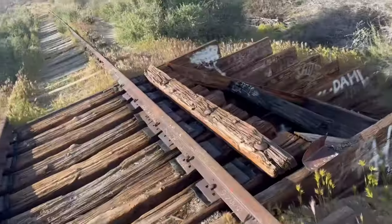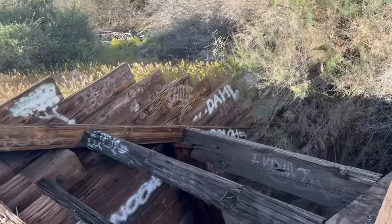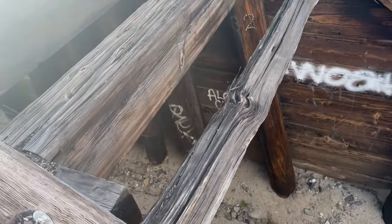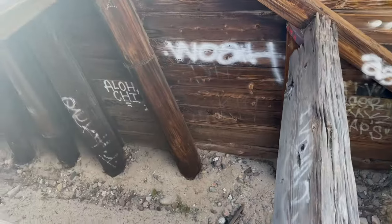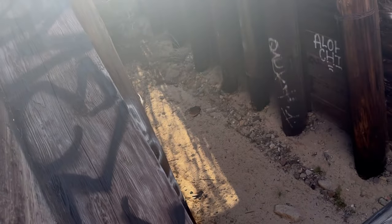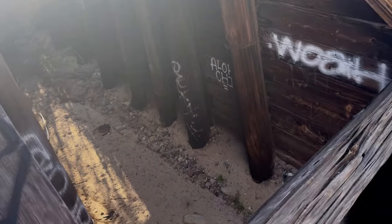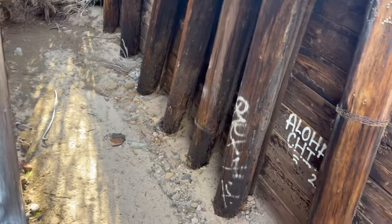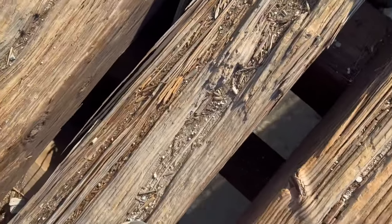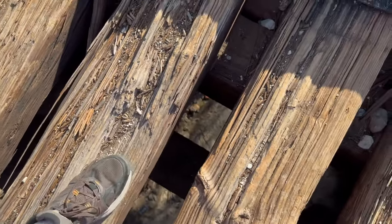How cool is this? This is our first tiny little trestle. I love this. This one looks so good. I feel like it's been updated. The railroad made their trestles, their bridges, out of redwood. It had the most endurance. Look at that. Oh, cool. Maybe we'll see another one. Crossing our first trestle. Ooh, these boards are good. There's no problem with that.